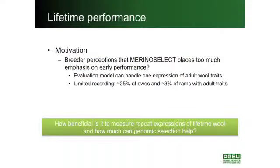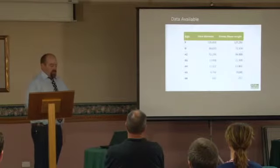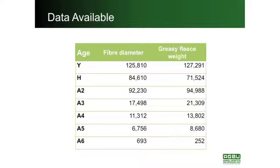So we wanted to understand this in more detail and actually work out what the value was of having repeat measurements of lifetime or adult performance. We also wanted to look at how much genomics might be able to help us in this area. So I don't want to go into too much detail, but I just want to summarise the fact that in the Merino Select database we have many thousands of records throughout adult ages, and we have over 1,000 records of adults in the Merino Select database. So that gives us a fairly powerful data set to go and look at these issues in, which is great.